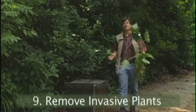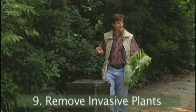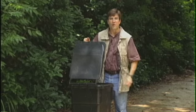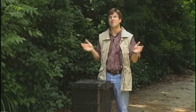If you see invasive plants on your property, get rid of them. Take them up, pull them out of the ground, take them to the nearest trash can, throw them in. Invasive plants destroy lots of natural vegetation and lots of wildlife habitat.